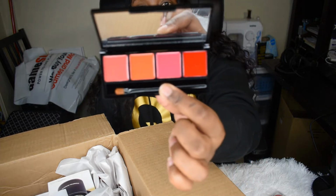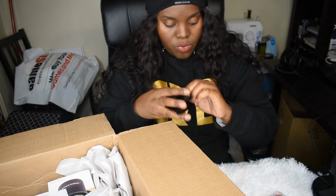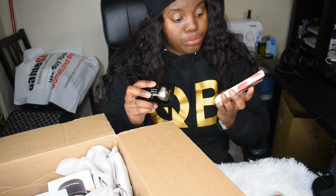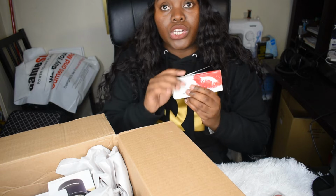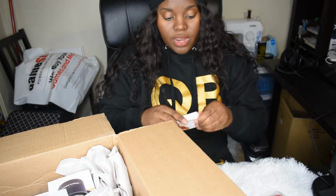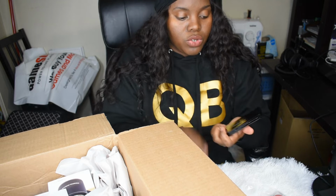So these are the shades from this one. And this one is, sorry guys, let me tell you guys what it's called. This is lip color PL021, which I think is super cute. And then I have one that's more of nude, nude shades.